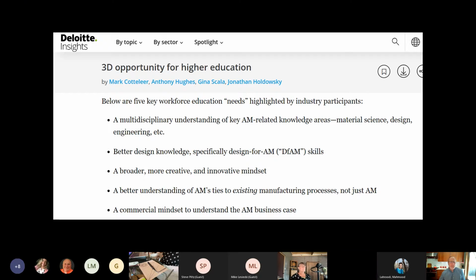What are the needs? What we did is we talked to industry participants. So first point, multidisciplinary. It isn't just one thing. It is many things. Yes, it's about understanding plastics and metals and sintering and so forth, but it's also, and I think you know this, about design and engineering and so forth, specifically better design knowledge in terms of designing for additive manufacturing. They said that was a real need out there. Broader, more creative and innovative mindset. I mean, not to make fun of a Deloitte research paper, but don't we all want that? Anyway, that feels like a bit of a motherhood issue.